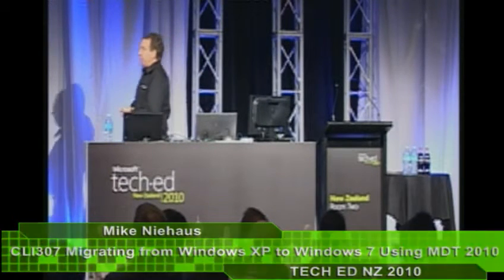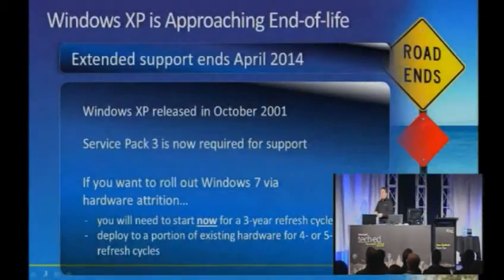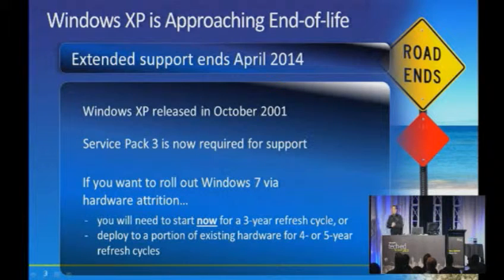Obviously, if you're interested in moving from Windows XP to Windows 7, you are running XP today. And time is running out, so hopefully you have a plan and you're now really getting into the depth of what that plan is going to be. How am I going to get from Windows XP to Windows 7?